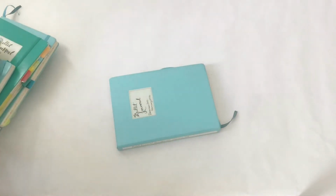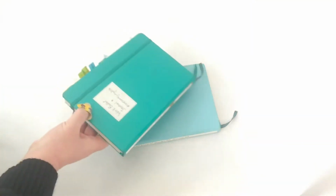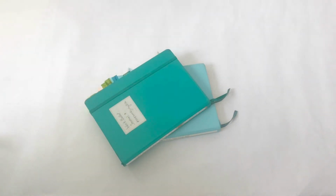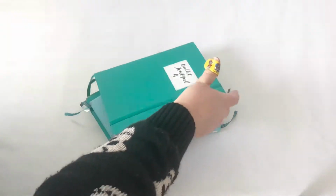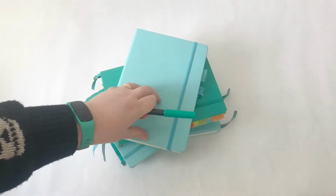And I kept the system going through bullet journal 2. There, let's get myself in the right order. 3. Helps so I get them the right way around. 4, and in the one I'm in right now, number 5.